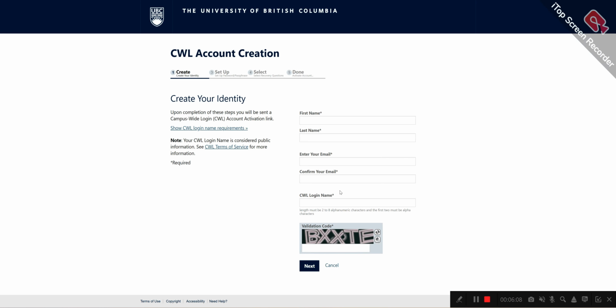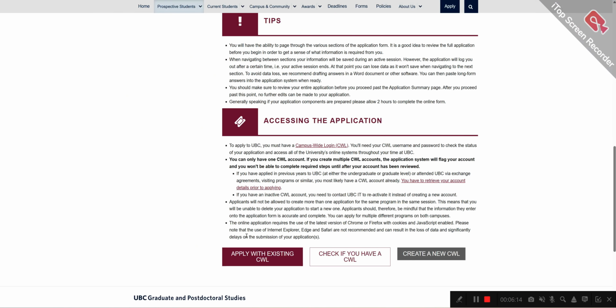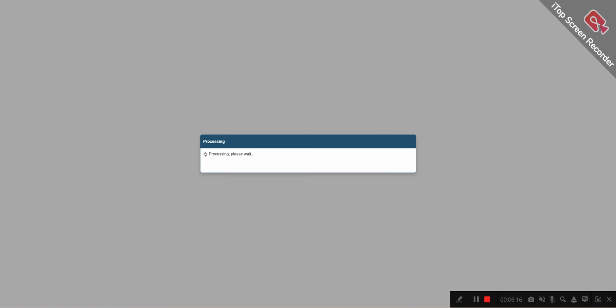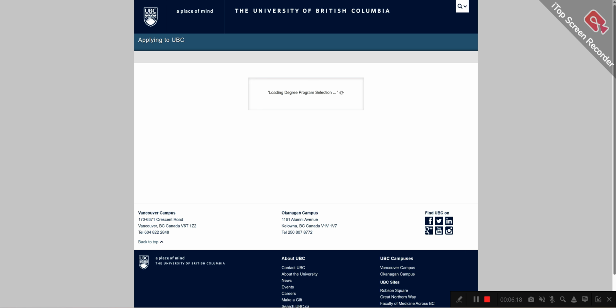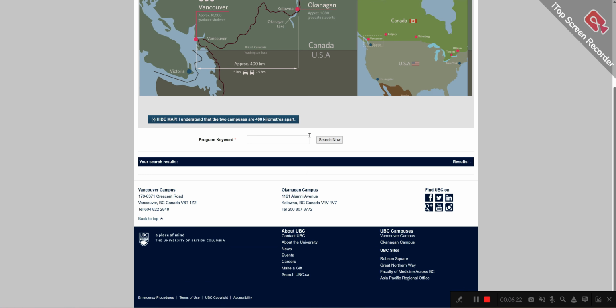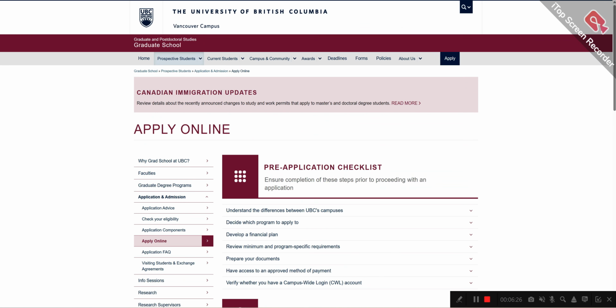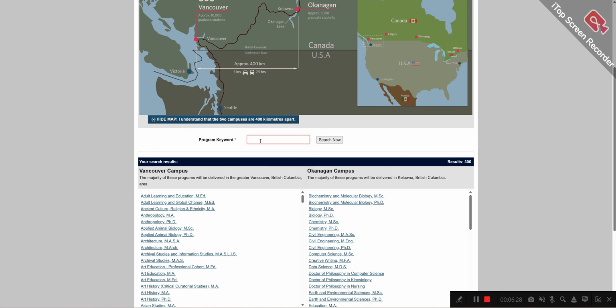Once you activate the account, you can go back to the login page. I'll simply go here and click on apply with the existing CWL account. And now I have successfully logged in. I'll go with the computer science.